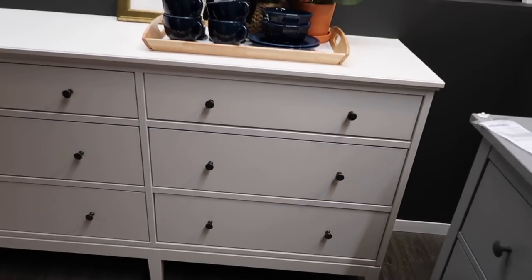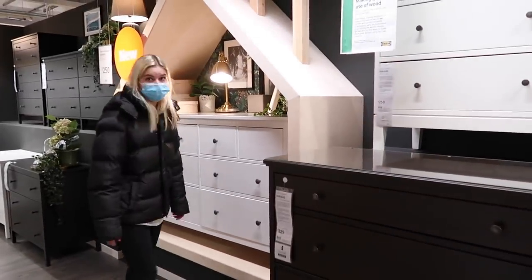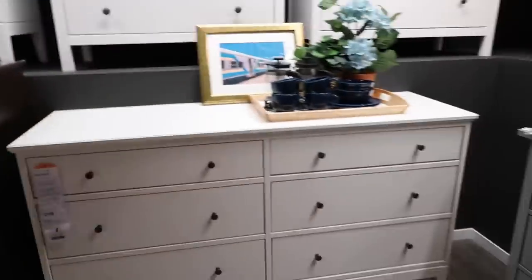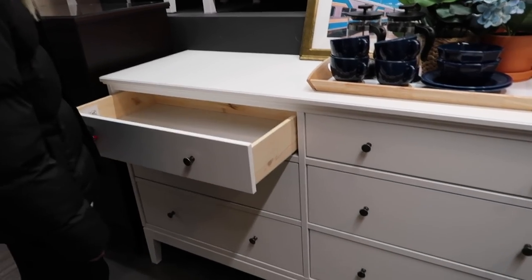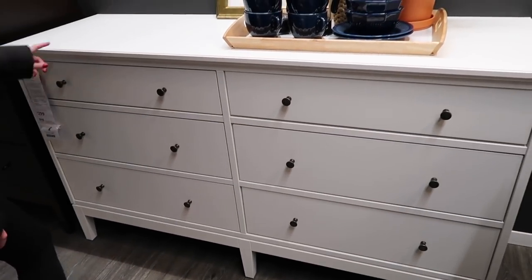And I'm gonna change the knobs on it to match my pax wardrobes. Are they soft close? Oh God, no, they're not soft close, are they? Pay more for soft close vibes. Pull out either. Like, shall I get this one then? Yeah, I think this one. Hang on, I need to check the measurements of it. Where are the measurements on there?